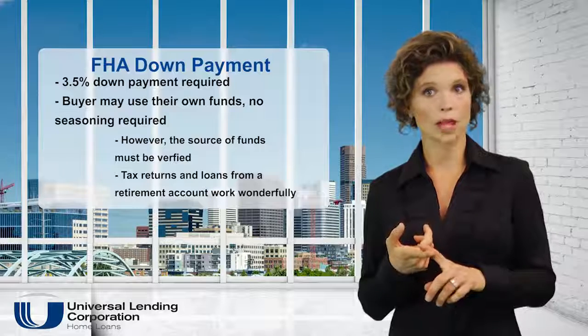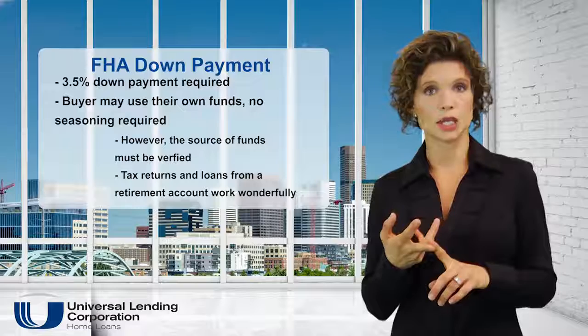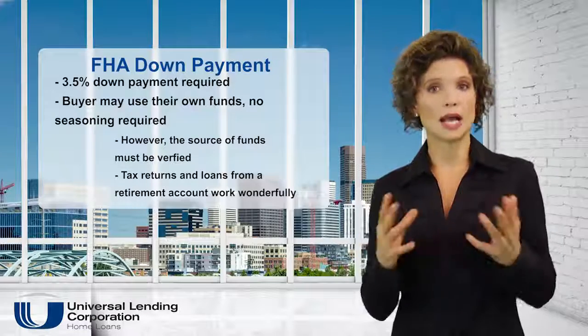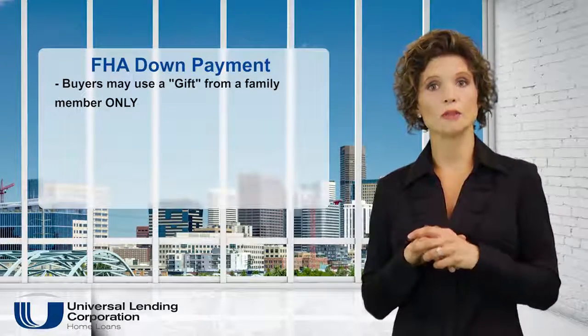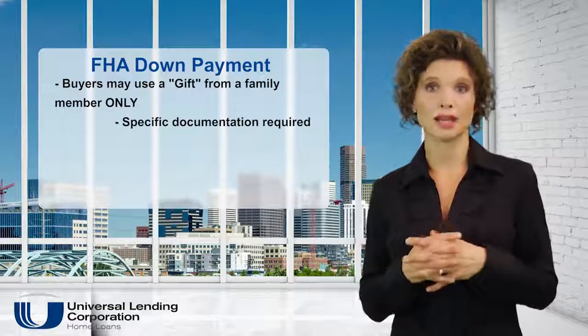Loans from a retirement account, 401k, if allowed from your account, that's another great source. Those are seasoned funds. They're your own money. It's been there. We just document where it's coming from. Buyers can use a gift. Tons of buyers need a gift from their family members. They're only allowed to obtain those gifts from family members, and they do have to be well documented.